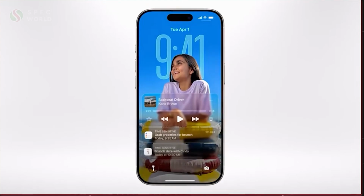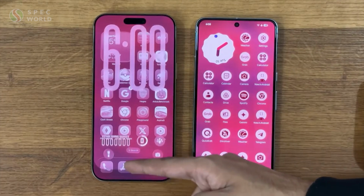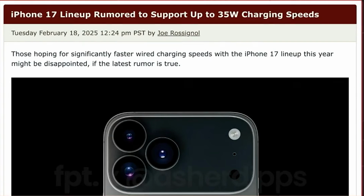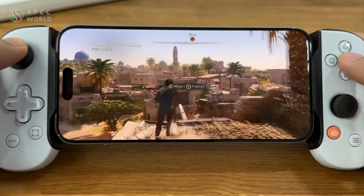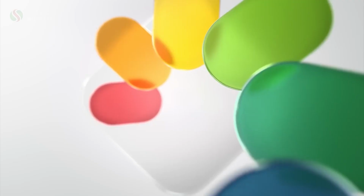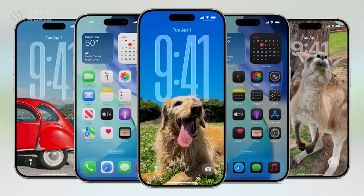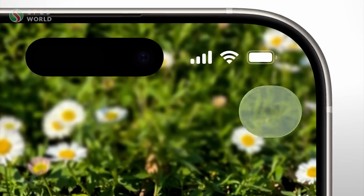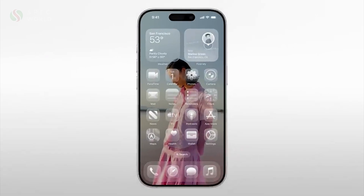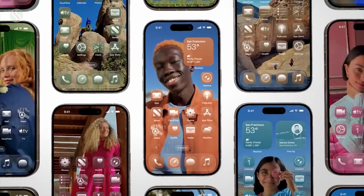And when it comes to performance, you're getting a super smooth 120 Hz refresh rate, a high-density 2800 mAh battery, 35-watt fast charging, and the new A19 Bionic chip that can handle even high-end games like a champ. The iPhone 17 series will come with iOS 26 right out of the box, and the UI has been redesigned with liquid glass effects on the lock screen, notifications, and app icons. It all looks and feels more dynamic in light mode, dark mode, and even a brand new clear look.